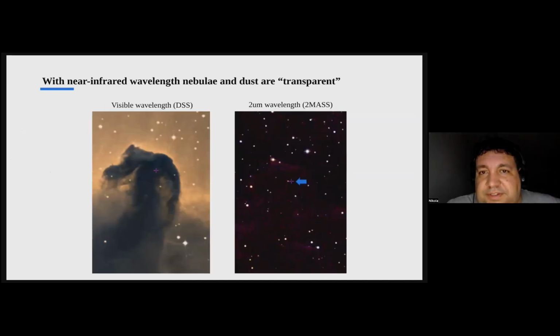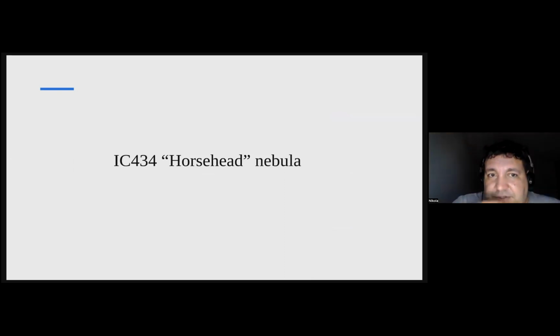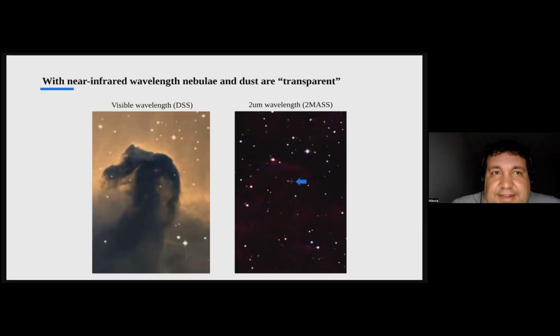Then they're also not all of them available. Right? Yeah. So I can show you one example, which is with the famous Horsehead Nebula, IC 434. And this example is actually from SIMBAD, the famous database. So on the left is the image of the Horsehead Nebula at visible wavelength. And this is the image that we like to see with the nebula and the dusty regions around and all the colors, right? And on the right is the same part of the sky, the same object, but at 2 microns wavelength. This is the famous 2MASS telescope, which actually collected data in the past.